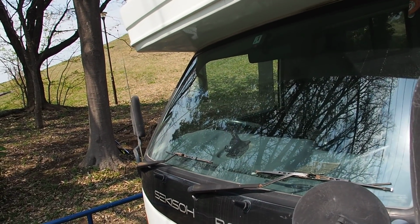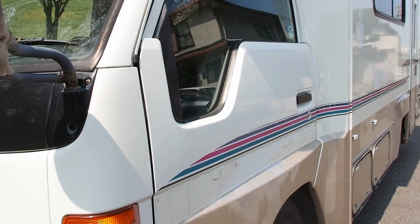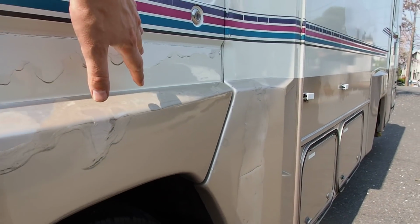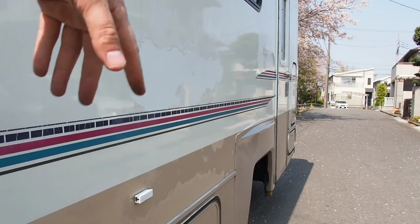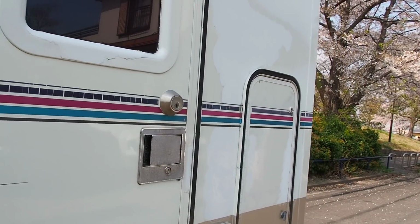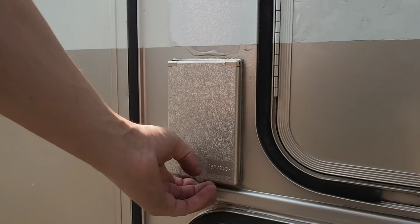It's cab over design, and these are probably good up to about 100 or 120 kilometers an hour, and not really made for climbing hills because they're going to be really slow. Bad paint on basically the whole thing, so I'm not going to spend too much time on it. It's best to repaint the entire thing, and because of the size of it, it could be rather expensive.